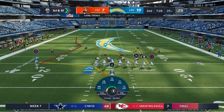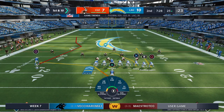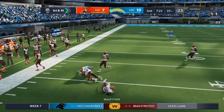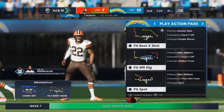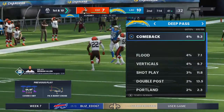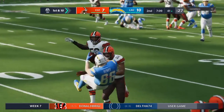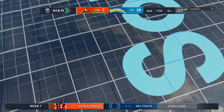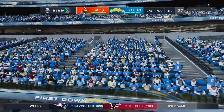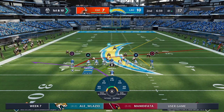The Charger drive about to get going. Fresh off of 6 the other way, it's Herbert. And they get him down, but not before he takes it across the 40-yard line. That play going for 16 yards to start the drive, 1st down. 41-yard line. One play has him up past the 40 already, and another 1st and 10.